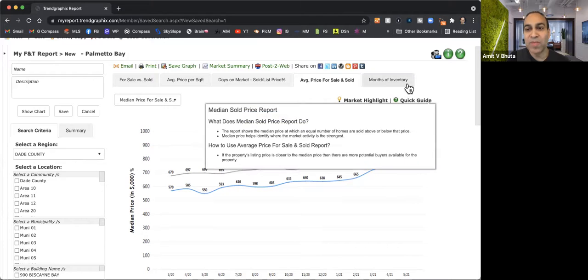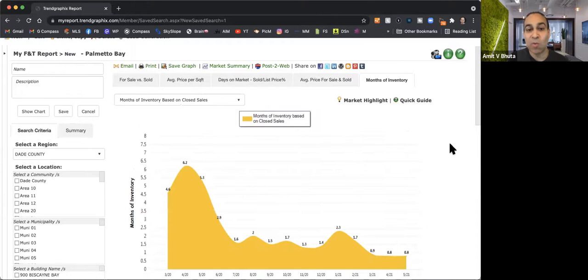So there's a stat in real estate called months of inventory. I'll give you an example. Say you have a neighborhood or an area and you have 100 homes for sale, and say 20 sell in a month, which would be a high number. You would have 5 months of inventory. You take the total number, 100 homes for sale, divided by the number of properties that sell per month, which is 20, and you have 5 months of inventory.